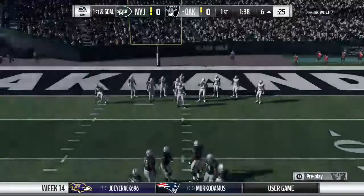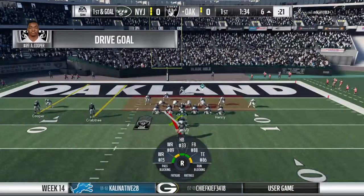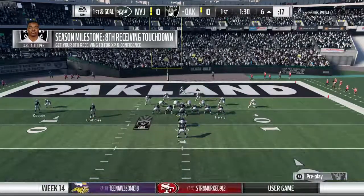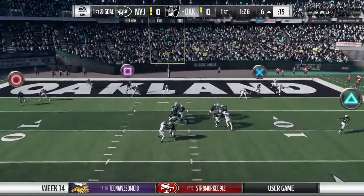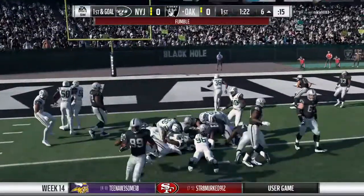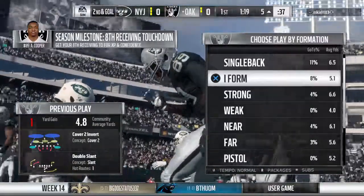And a really long drive here, and it goes on and on. Here we go. They'll set up to throw. Fighting for the end zone. He lost the football. It's out. And the offense will hold on to this one right at the 5-yard line.